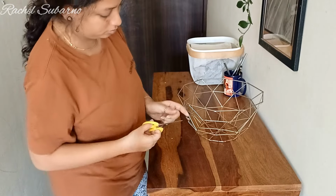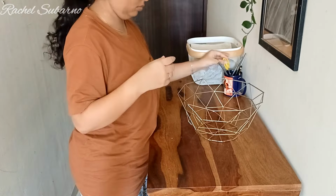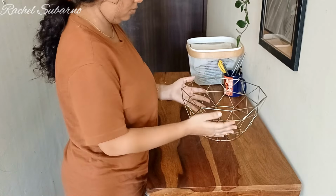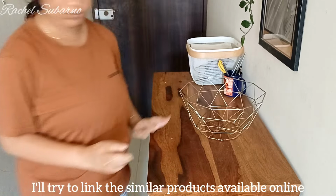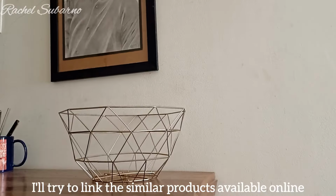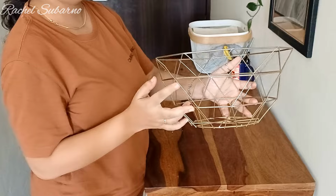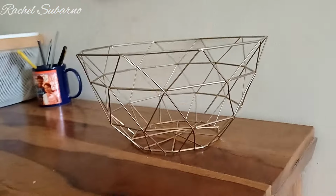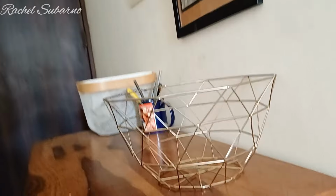We went to Mr. DIY the previous day and got a few things which I wanted to share with you all. The first thing I picked is this metal fruit basket. I've been looking for something like this for our weekly stock of fruits. It's decent in size and looks stylish. Goes quite well with my decor too. I'll soon share how I'm using it in one of my upcoming videos.